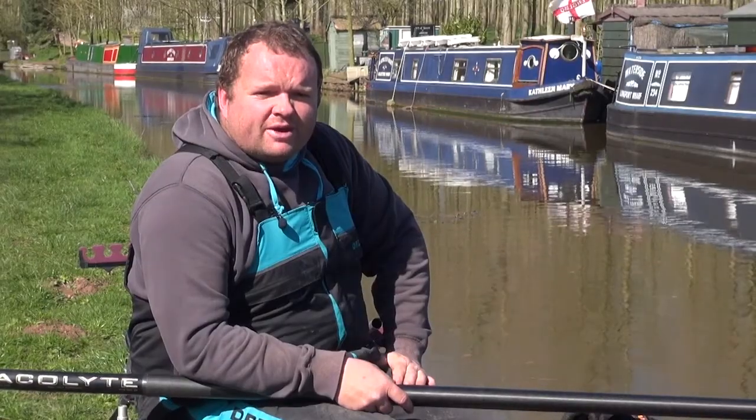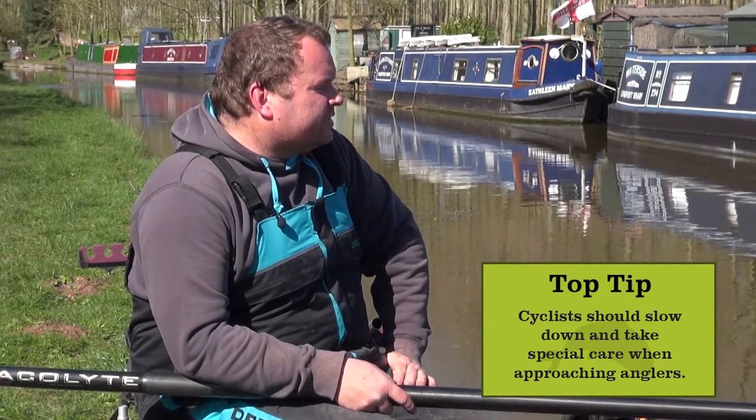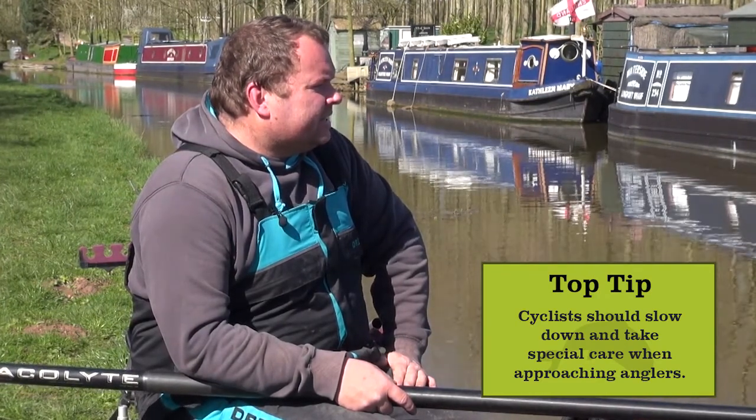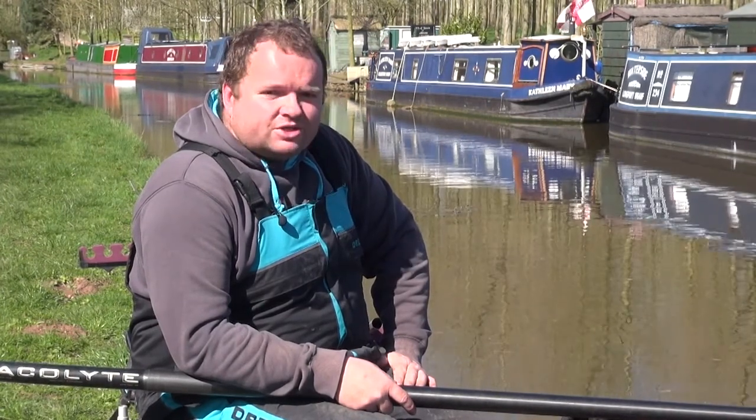It's probably safer for everybody if bikers just slow down a little bit. Obviously if they want to dismount and push the bike past you while you're fishing, all well and good, but if they don't, just slow down a bit, so everybody can get on together and nothing gets damaged or anything like that.